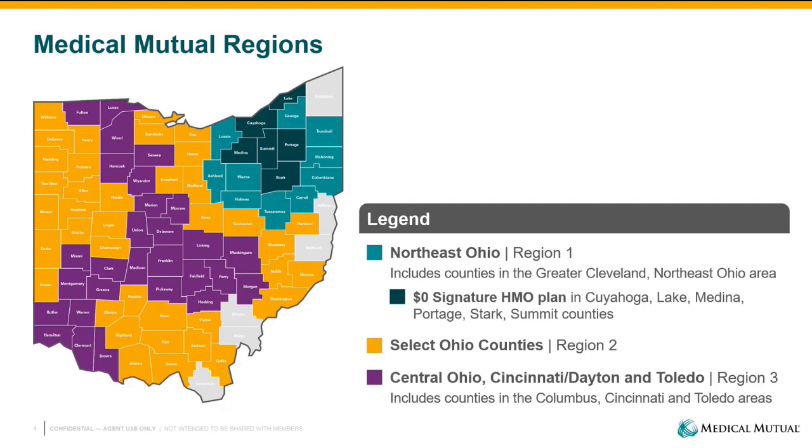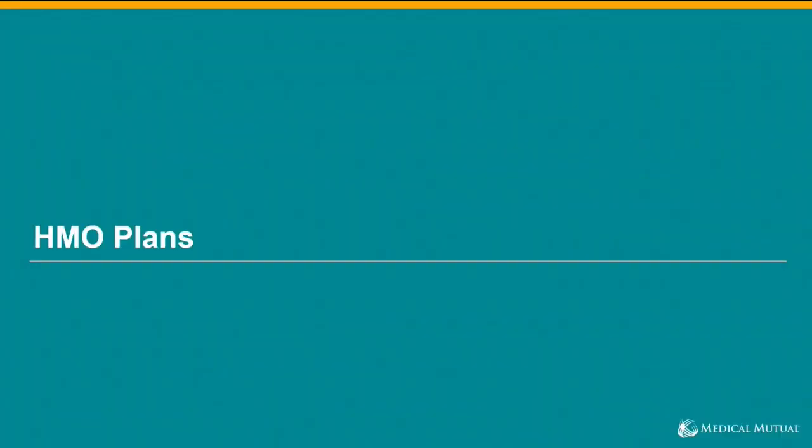In the gold color is Region 2. These are typically more of your rural area counties. And then in the purple is Region 3. This includes key metro areas such as Toledo, Columbus, Dayton, and Cincinnati. So today's focus will be on the key enhancements that we have made in both our HMO and PPO plans, but we will start out with the HMO plans here.